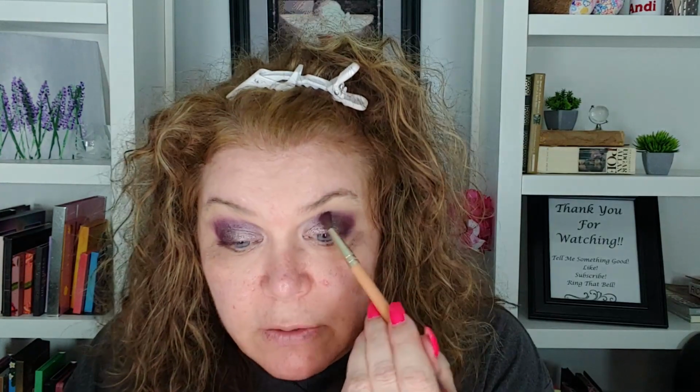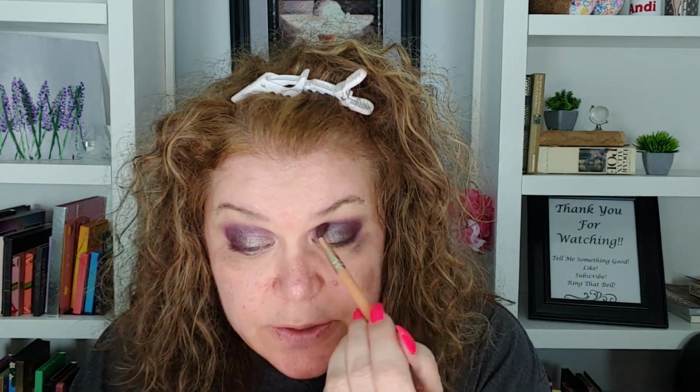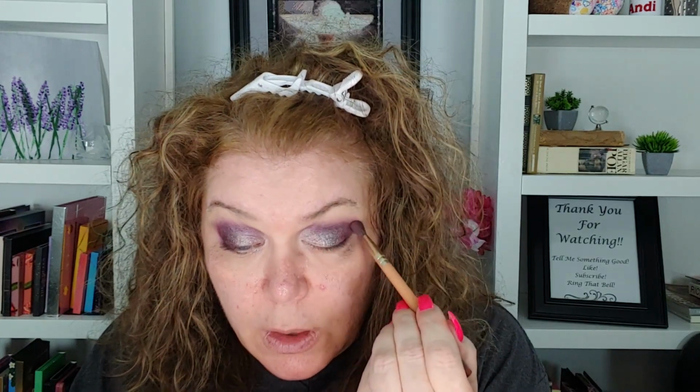I'm bringing that up in my crease a little bit. I do love these Colored Rain brushes. I don't know if you saw the video. I can't even remember which one it was that I was talking about them, but I got them free with a purchase of a palette from Colored Rain. Okay. That's not terrible. It's not amazing.